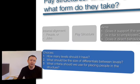So once all of these things have been taken into consideration, what criteria we use, people or jobs, the aims of the organisation, what are we trying to achieve with our pay structure, the influences upon the shape of the pay structure itself, then we are left with three basic sets of decisions about how the pay structure is going to be set up and what kind of shape it's going to have. And these three choices are these. Firstly, how many levels should it have?